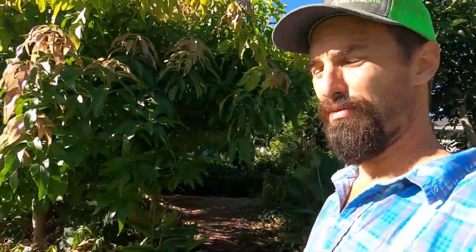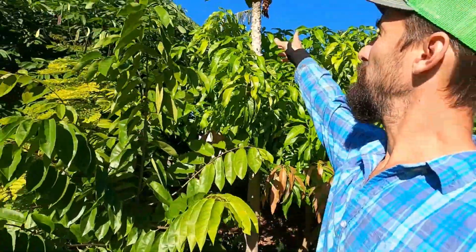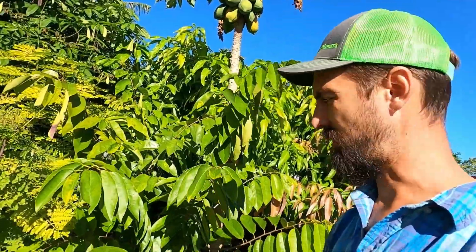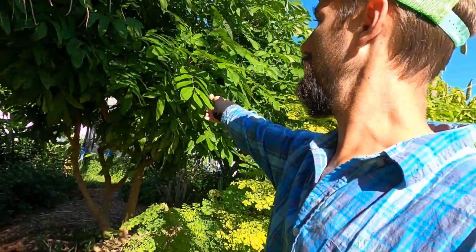We are in November. We haven't really had any cold weather, so the mangoes are still growing. This is a Carrie that's still flushing out new growth. Papayas are still pumping out. This is a pond apple that I cut way back, and it grew back. So I think I'm actually going to dig this up and put it at my farm and graft something else onto it.